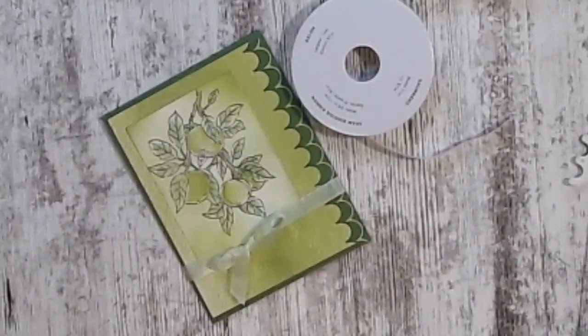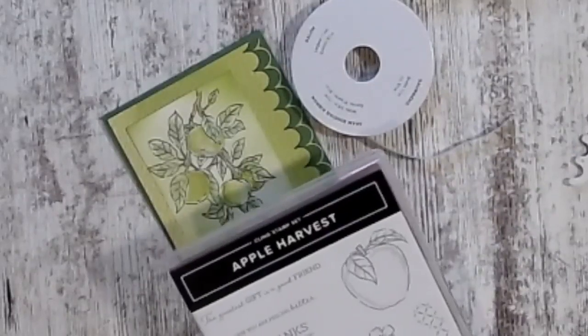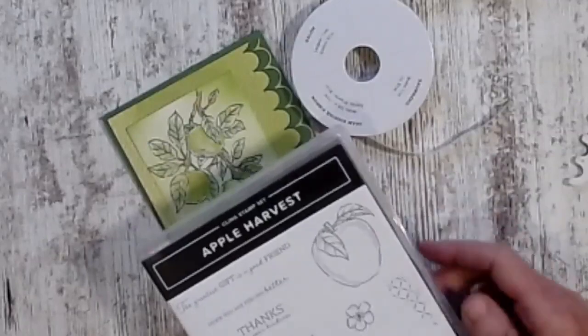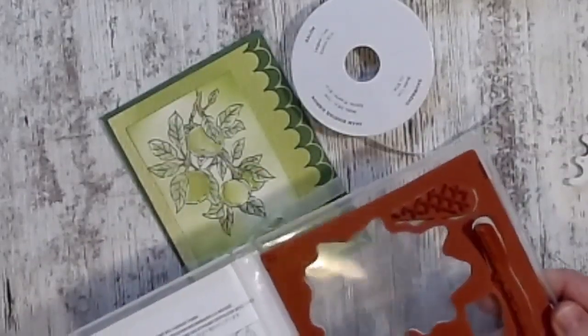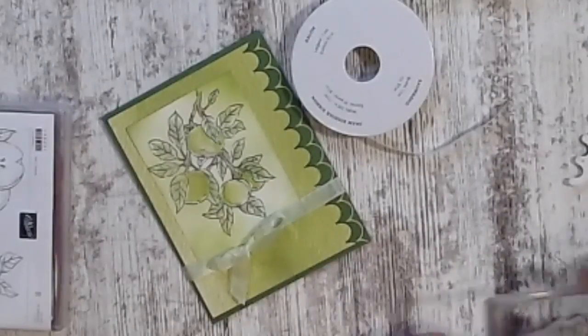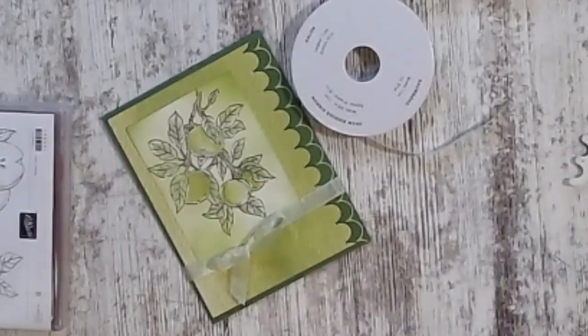Now I need some words. Let's see. The words in this set are... I want to use the greatest gift is a good friend. I have a good friend who helps me with my eBay stuff and does all these super cool things for me. And she's really good about sending me cards, but I'm real bad about sending them to her. So don't tell her this is coming, but I can send her a card. And maybe she'll be surprised.